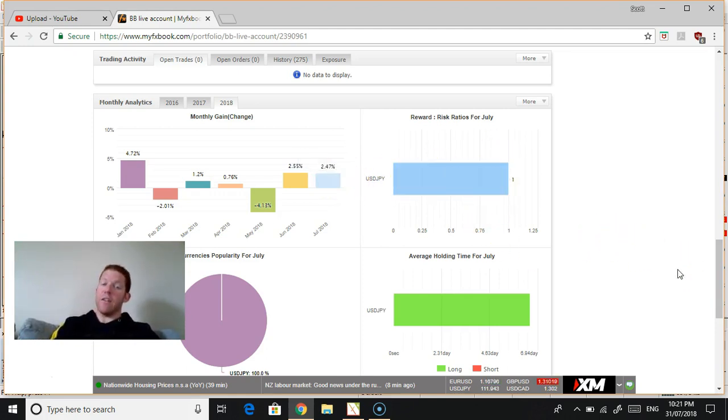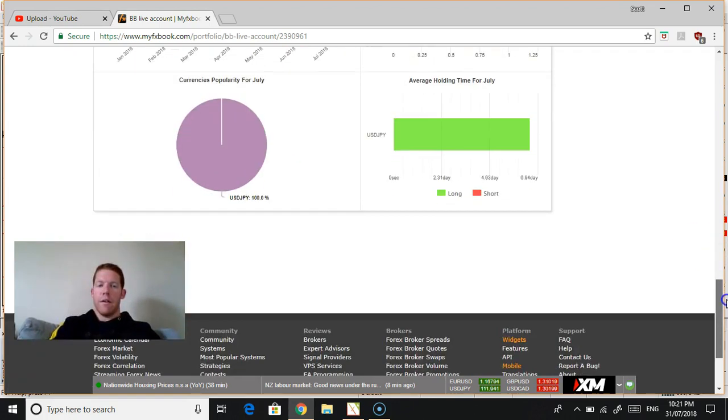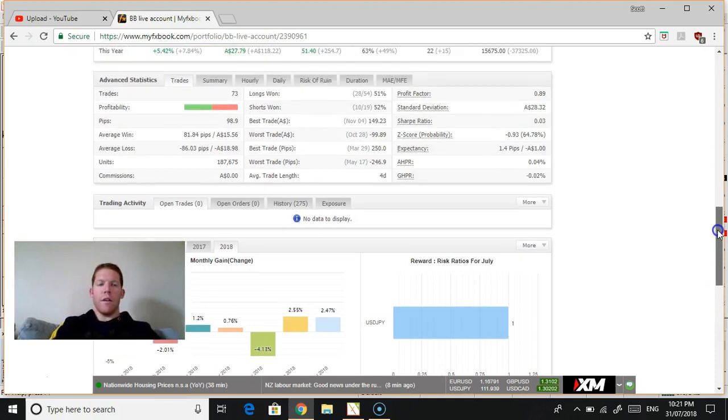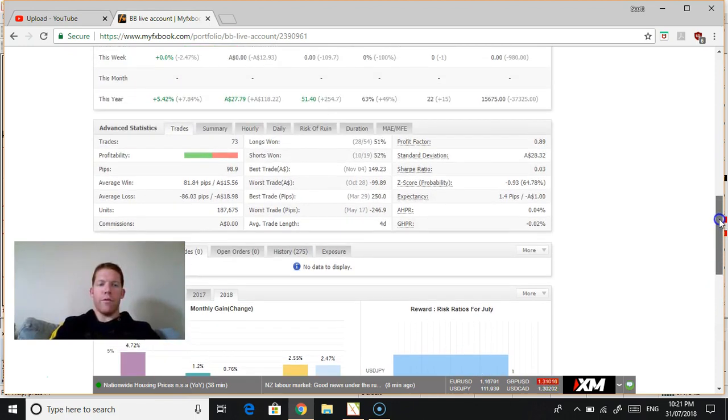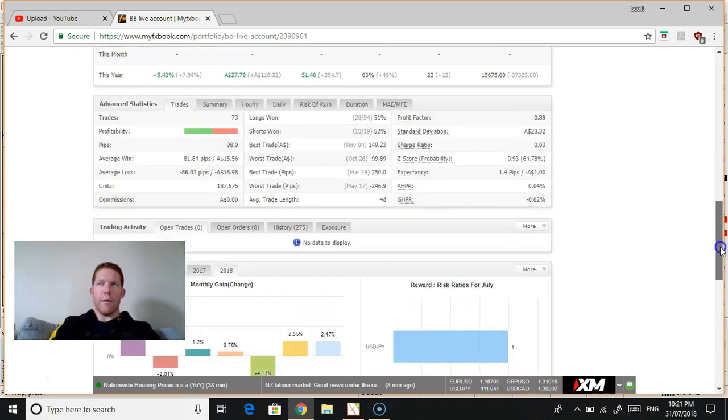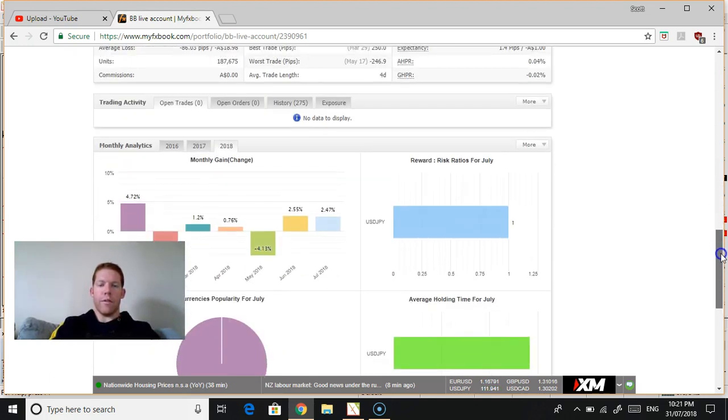This is good though. You see the data. This is very important that you see the data and you can fully appreciate what's going on, and that's key, because it is objective looking like this. So, my total returns for the year is 5.42%, and this week has been flat. And this month, as you can see, was 2.47%. I was risking 2% on that trade. I was risking 2% on the June trade as well.